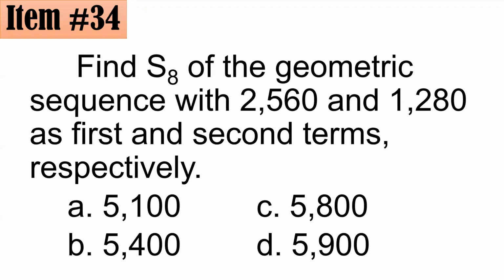34. Find S sub 8 of the geometric sequence with 2,560 and 1,280 as first and second terms, respectively. Is it 5,100, 5,400, 5,800, or 5,900? What do you think?